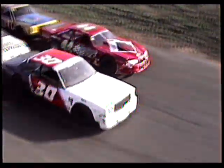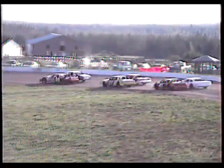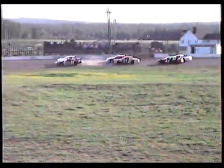10 laps of action, first Sportsman semi. Out of 4, 2 veterans on the point. Dunham in the 4, Lewis in the Chevy. Third spot. Dunham dives out in the first spot one more time.